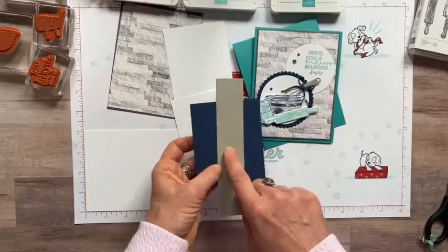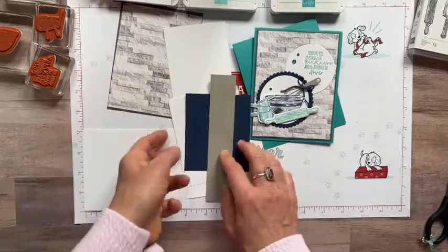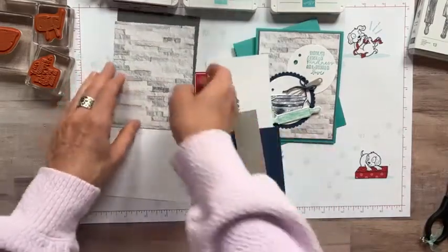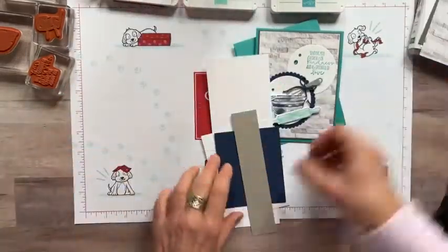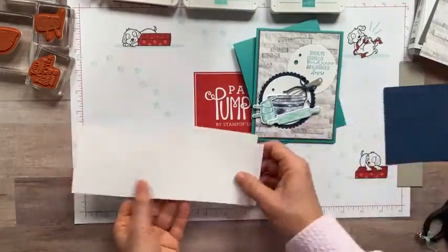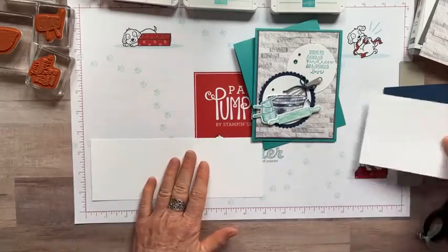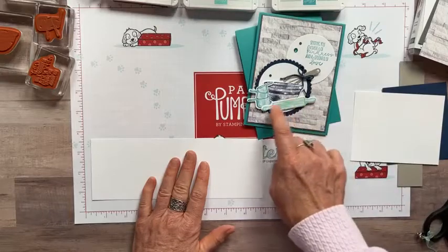Also Knight of Navy, and this one is gray granite, I believe. I'm gonna have to make sure on that when I put the details together for you guys. Okay, so let's do our stamping and die cutting. Those are just die cutting. So we need to do, let's see. We're gonna use this one right here to do these little pieces.